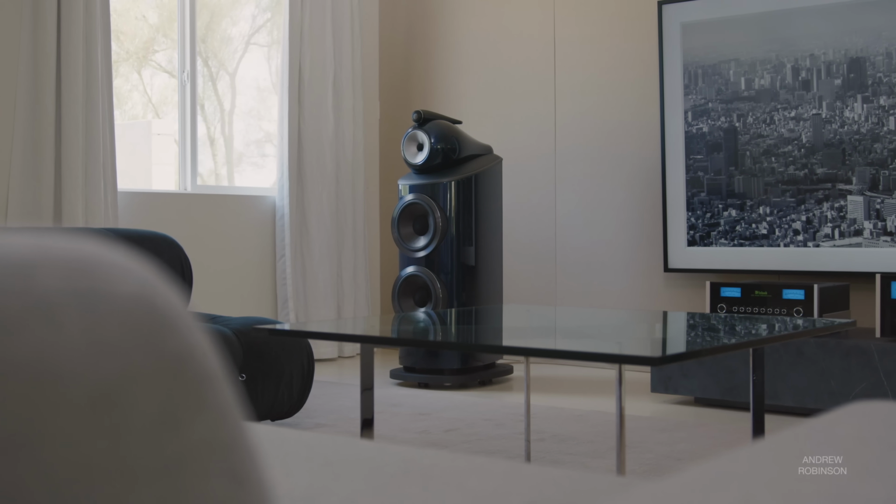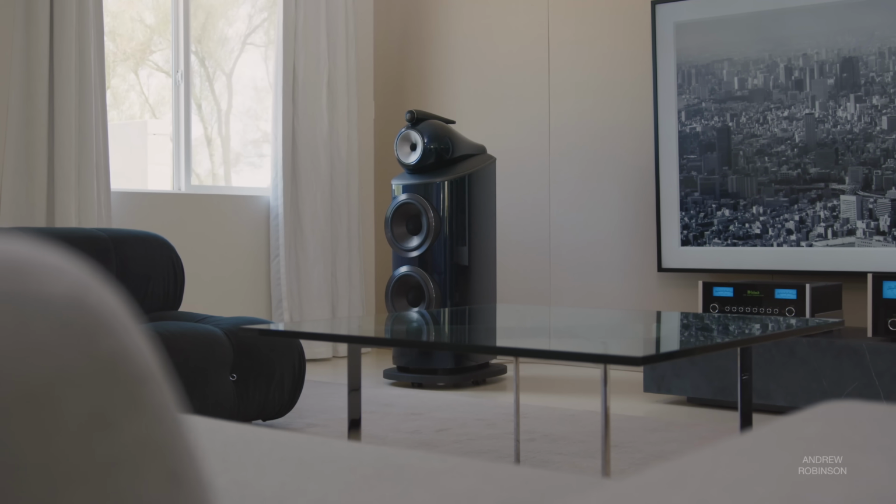Now, some speakers don't change in tone too much as you move them forward or backward from your front wall, but the Signatures, they do. If placed too close, their bass response became too pronounced and even boomy at times, at least with respect to our left speaker, which sits closer to a corner in our room.